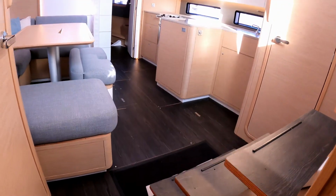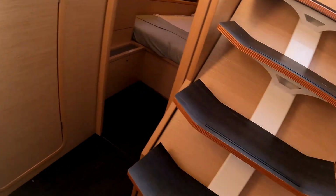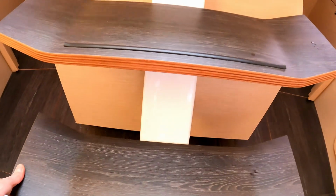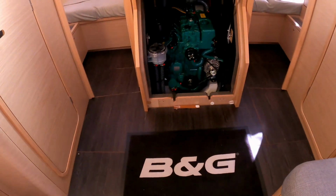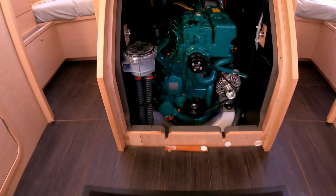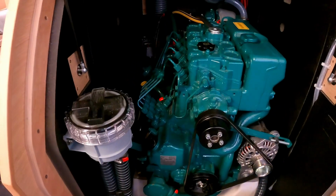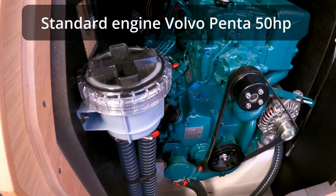So the last thing to look at before we leave is the engine bay. So bear with me a sec while I lift this up. So in here we have a Volvo Penta. Oh, let me just duck down in here. Really neat installation actually. This is a Volvo Penta. It's a D2 and this one's giving 60 horsepower.